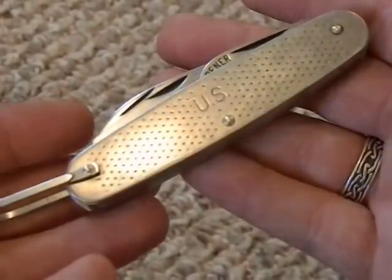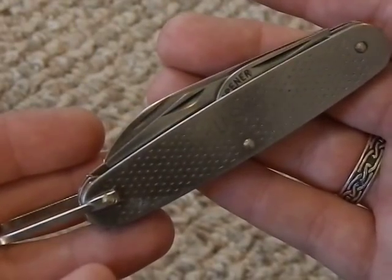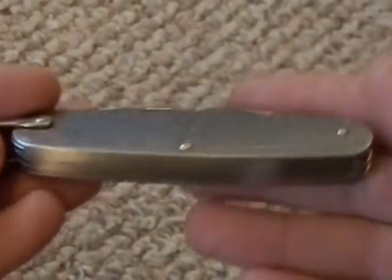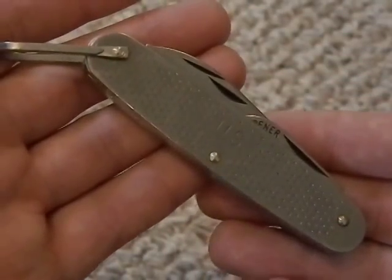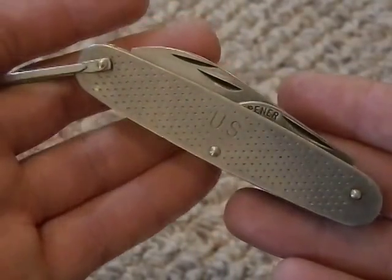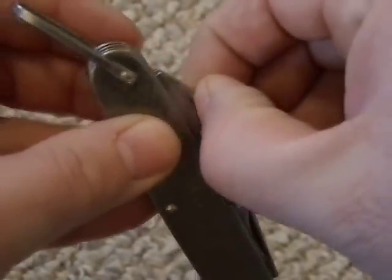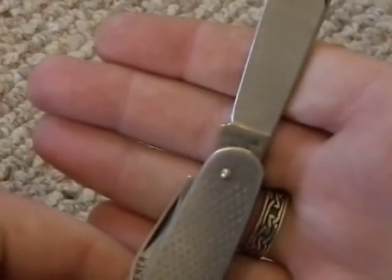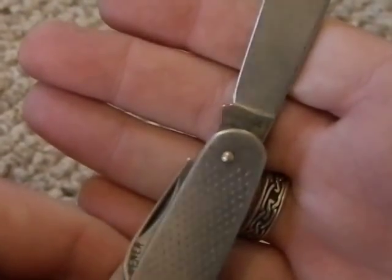This is a nice piece of military history. And now it has some sentimental value and it's something I'm going to hold on to and put as part of my collection, and I'm really glad to have it. Really neat piece of history right here. Once again, Camillus.